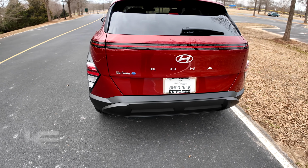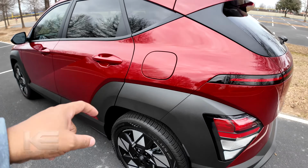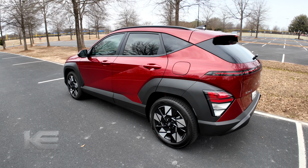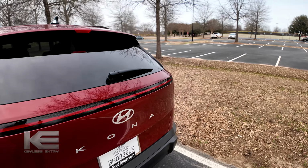And then coming around to the sides, you're gonna see a little bit more. There's your gas tank there. And then just look at that profile. This side profile here, I think, is one of the better views of this particular car, along with the front view as well. As we come into the back, let's go ahead and open this up.